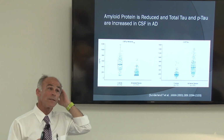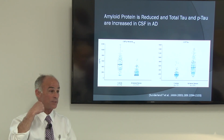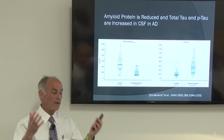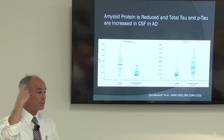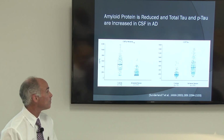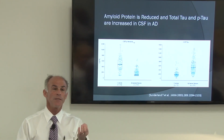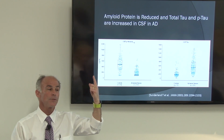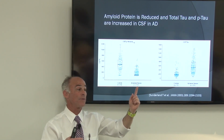Now why is it low? Well, nobody knows, but the usual explanation is it's low because it's being deposited in the brain. So the normal amyloid that you're clearing out of your brain all the time doesn't get cleared out, it just sticks there. So the levels get low. On the other hand, tau, which is a marker of cell injury, goes up. So if your tau is up and your amyloid is down, that's pretty predictive of Alzheimer's disease.